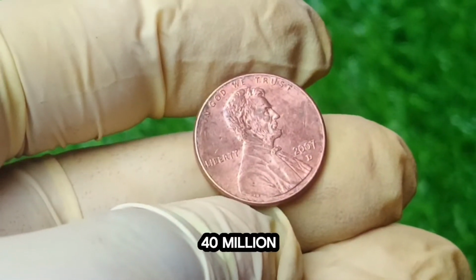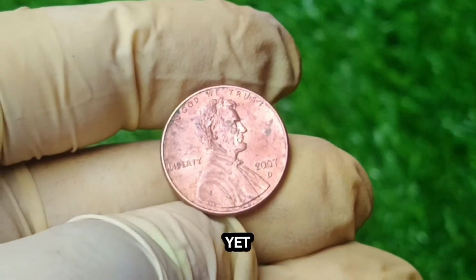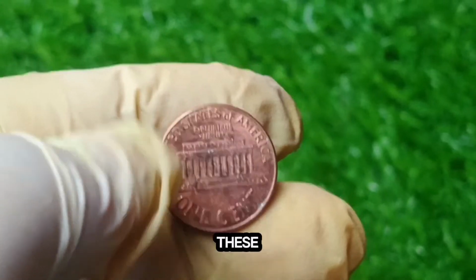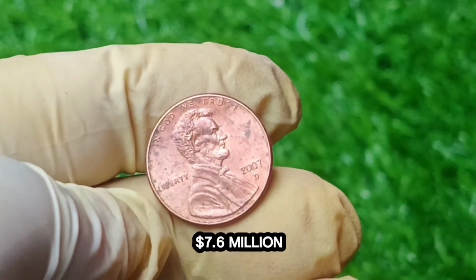The idea of a $40 million penny might sound far-fetched, but let's not dismiss it just yet. In the world of rare coins, records are meant to be broken. Take, for example, these jaw-dropping sales. The 1933 Double Eagle sold for $7.6 million.